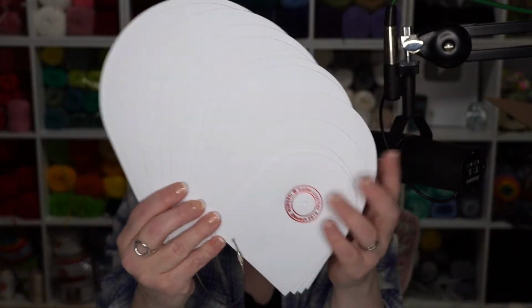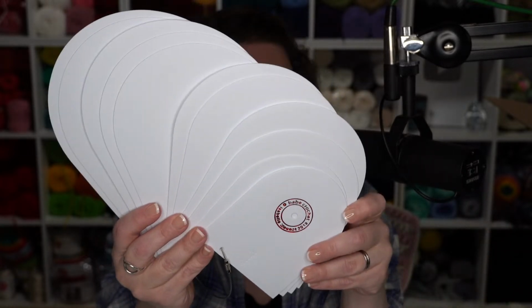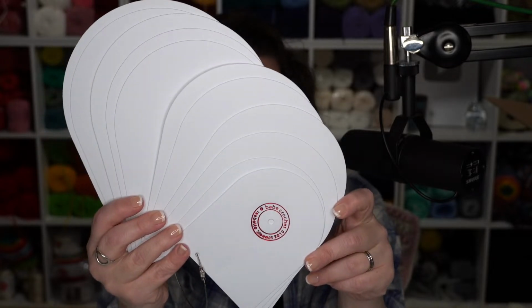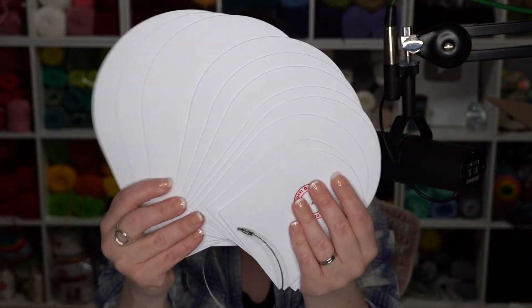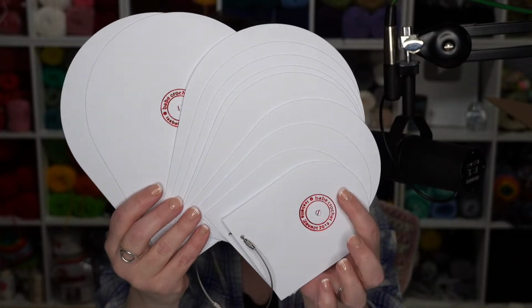I've done many giveaways for these over the years, and the reason I keep agreeing to do them is because I still love this product and I use it every time I go to crochet a top-down hat. If I'm designing my own or coming up with my own pattern, I use these. If I'm following somebody else's, sure, I'll follow their pattern. But as a designer, as somebody who makes hats, these are absolutely fantastic.